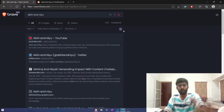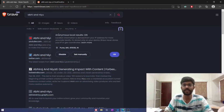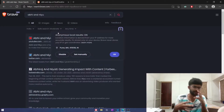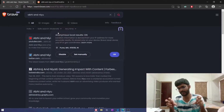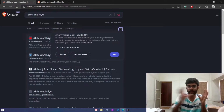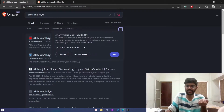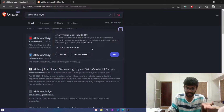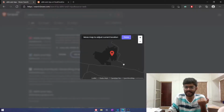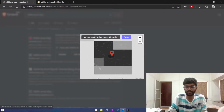Now, okay, one thing we have not explored is this particular thing. So this is anonymous local results. This is similar to the new Android 12 feature of approximate location. What this does is basically, based on my IP address, it takes location information. So right now it thinks I'm in Pune, which is fine. I'm probably not going to tell them. I can set it manually, but the manual thing is a bit of a shit job because I have to zoom in and zoom out.